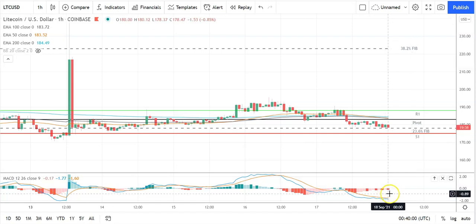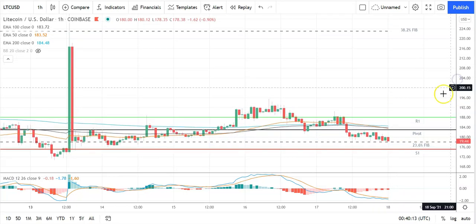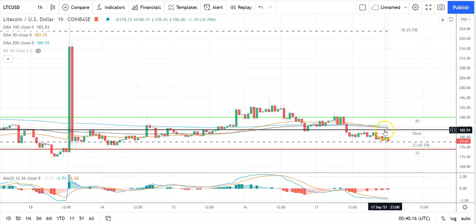Looking at MACDs, widening of the bearish histogram at the turn of the day coming off the back of this morning's pullback. So look out for a further widening there to signal further downside. On the EMAs, also bearish with the 50 pulling back from the 200, and also crossing through the 100, a bearish cross there, suggesting further downside ahead.